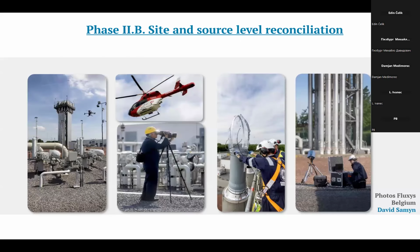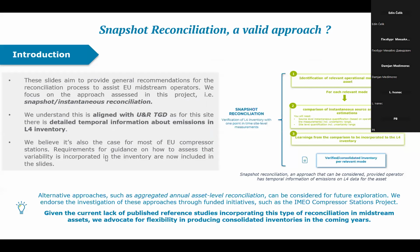up. So here is just a rapid view of the facilities and the implementation of different quantification technologies, including here you can see bagging, the cameras, the helicopter-based one. Here you see the vent stack, etc. So now let's move on to the outcomes of the study.